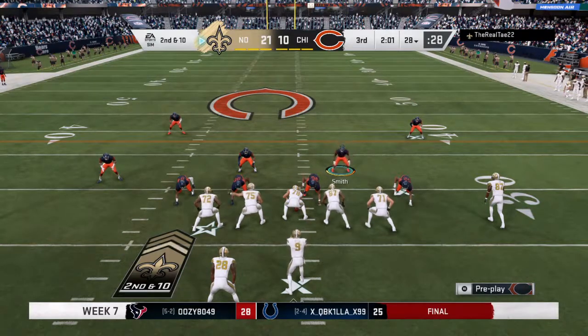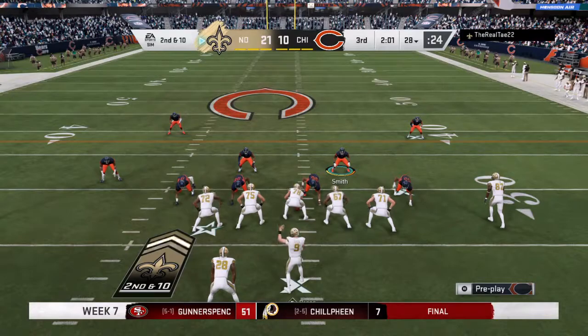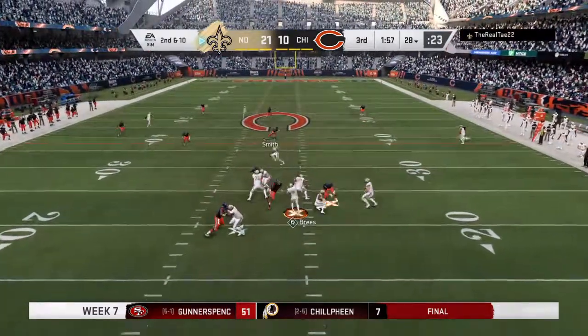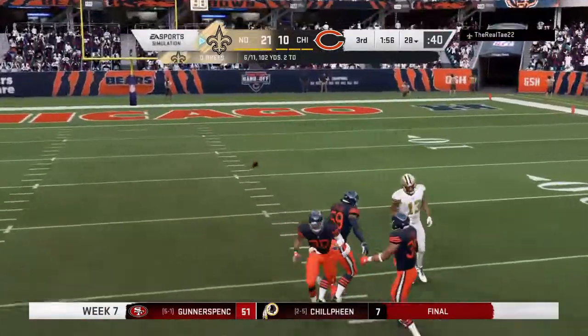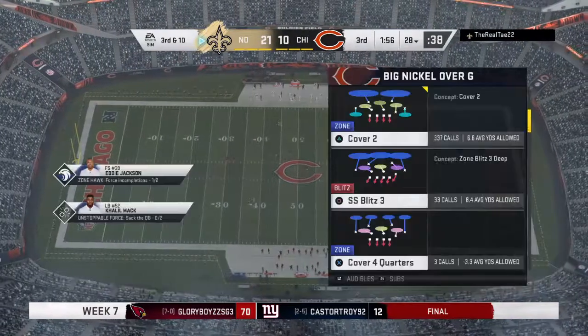Check 99. Check 99. Ball. Now Breeze. Looking long for Thomas. And that's going to be incomplete. Good effort there trying to take a shot, but it's 3rd down.